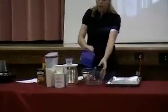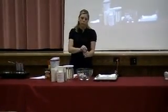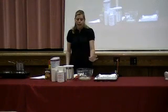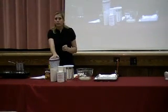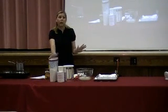So I take 1 1/4 cups of warm water, 1 1/4 teaspoons of yeast, and I just let that sit for a while. All I have to do now is add 4 cups of my mix and mix it up, and I just let it rise from there.